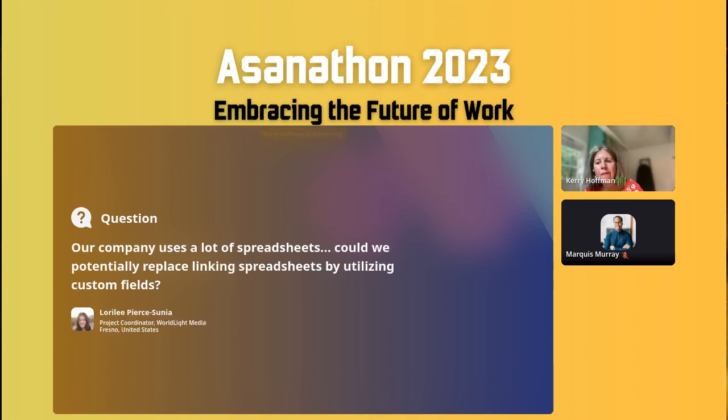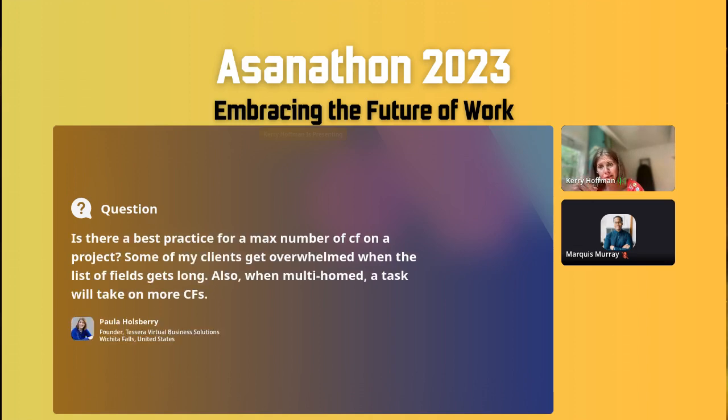Is there a best practice for a max number of custom fields on a project? And I agree, once you have a task that's multi-homed, more custom fields come in. I agree that sometimes you don't want to go too far. So it really comes down to, if we go back, Paula, to that example of the high school after school before, you could have created like 7 custom fields off of that. And maybe a client would be like, that's just too much. So then you have to agree, let's move the year into a custom field. That seems super portable and really redundant. But let's name the task with the region and the school name, and we'll only capture this.